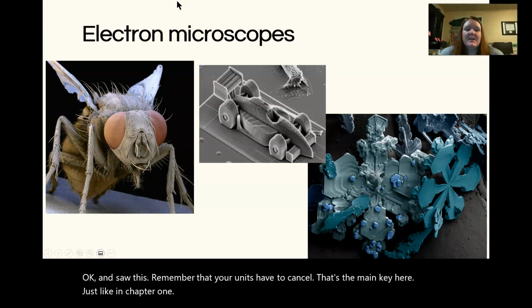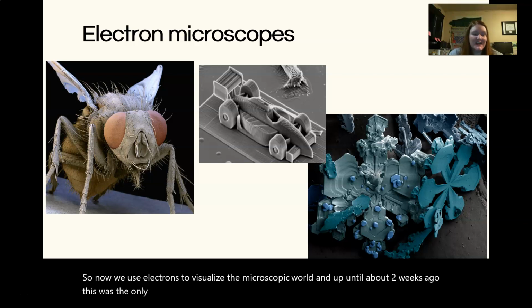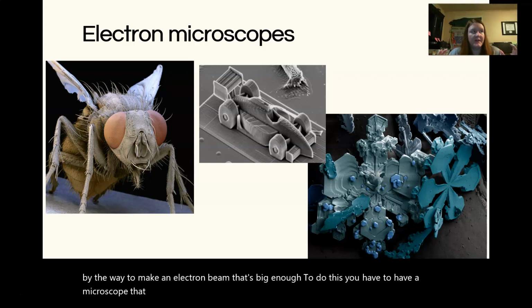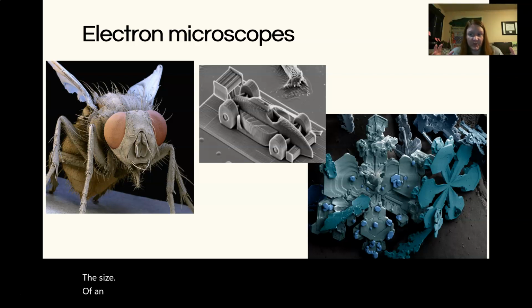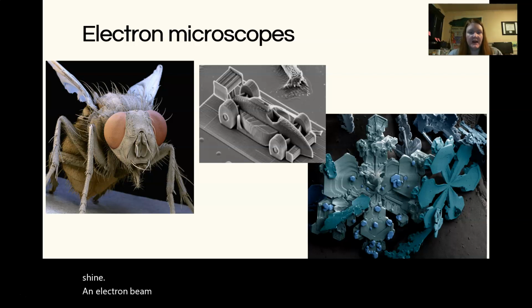So now we use electrons to visualize the microscopic world. And up until about 2 weeks ago, this was the only way to see things down at the atomic level, was to shine electron beams. And by the way, to make an electron beam that's big enough to do this, you have to have a microscope that is literally the size of an office, like a room. These are big, and they're really, really tall. But we can shine an electron beam on objects, and we can get very, very detailed representations of them.